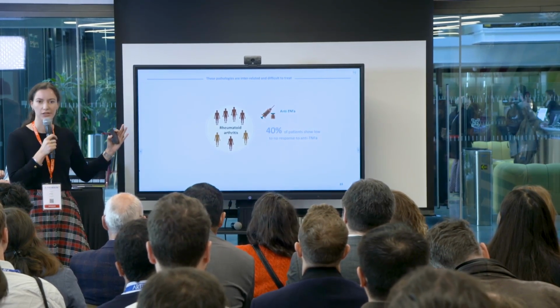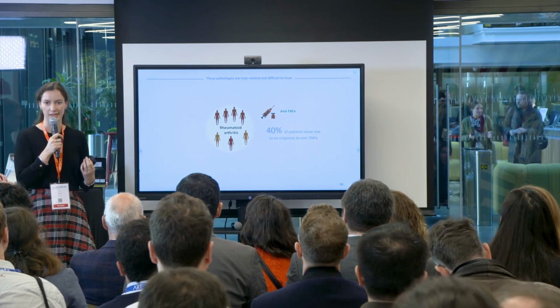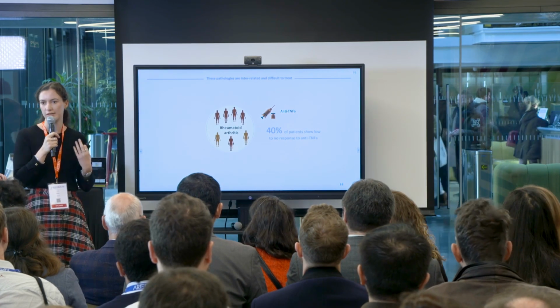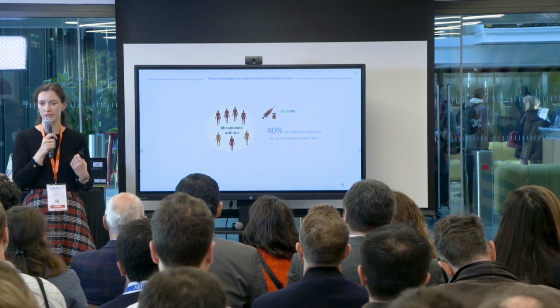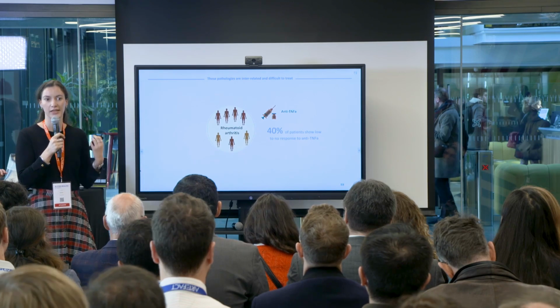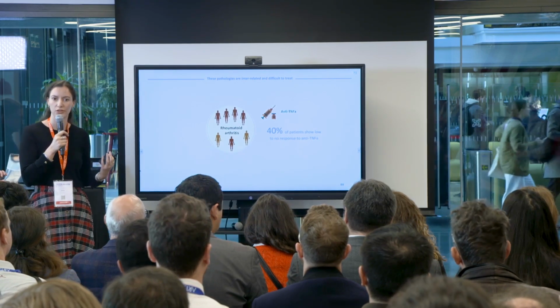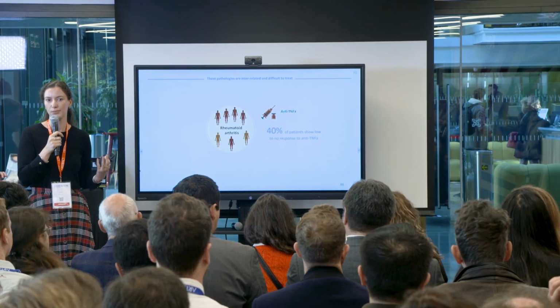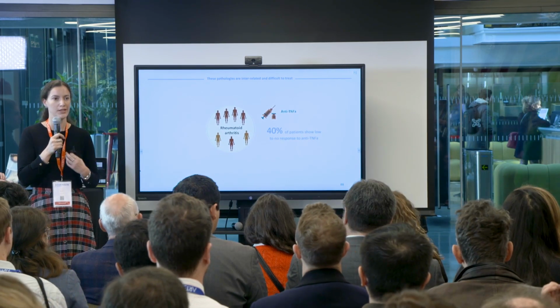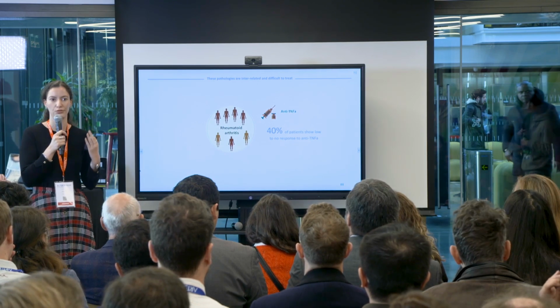So if I take the case of rheumatoid arthritis, for example, we see that anti-TNF are working very well for 60 to 70% of the patients. However, in 30 to 40% of the cases, they don't have any effect or a low effect. And this is mostly due to the fact that they have been developed with a one-size-fits-all approach, meaning that we are seeing every patient as the same and developing a drug for this persona.